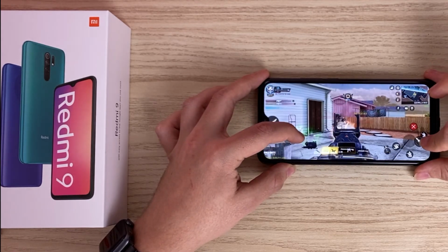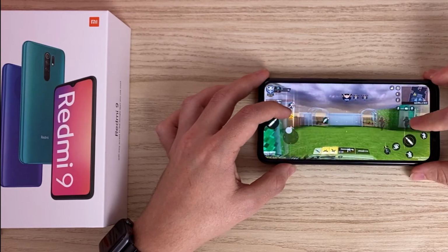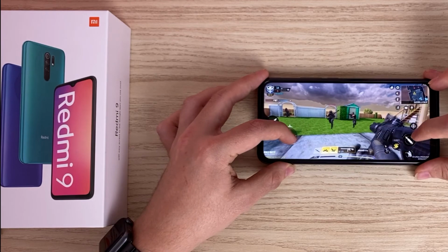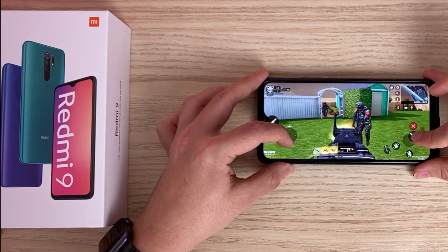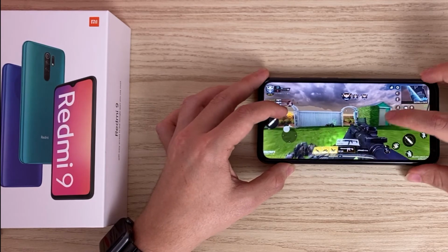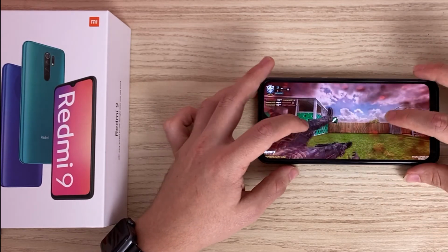So there we have it guys, four Xiaomi phones, each one more incredible than the last, and I'm really impressed by all of these in terms of their graphical performance for these games. These games are very taxing and each phone handled it pretty well.